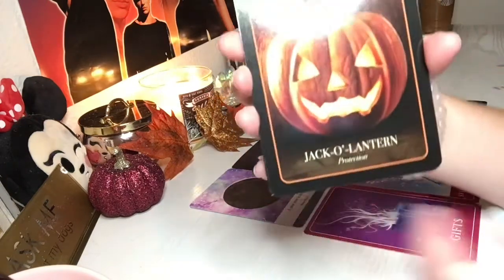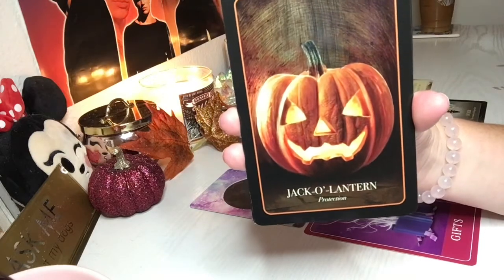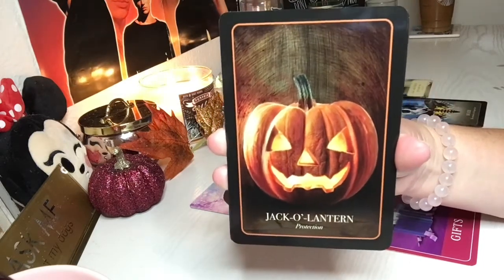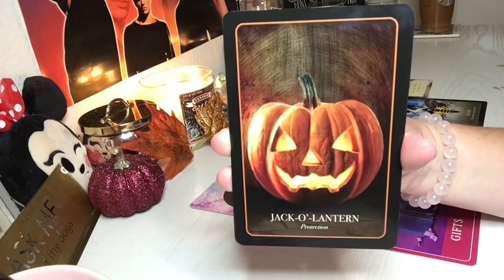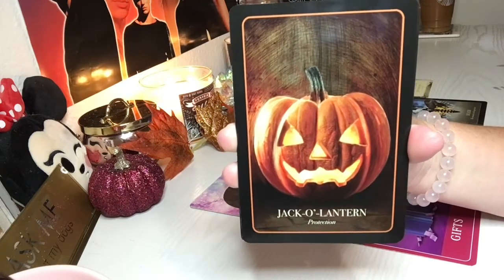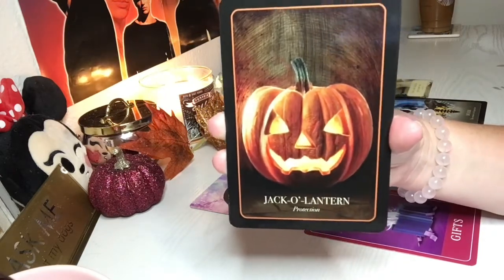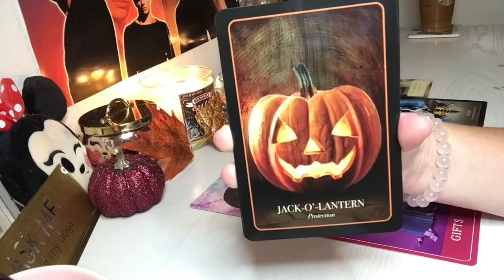We also have jack-o'-lantern, protection. So, you know, I feel like this is a good reminder, you guys, to really ground yourself and keep yourself protected, spiritually, mentally, emotionally, physically, during the season of the fall as you go forward into this new beginning. Not because I think anything bad is going to happen to you, but just because you want to have all your bases checked.